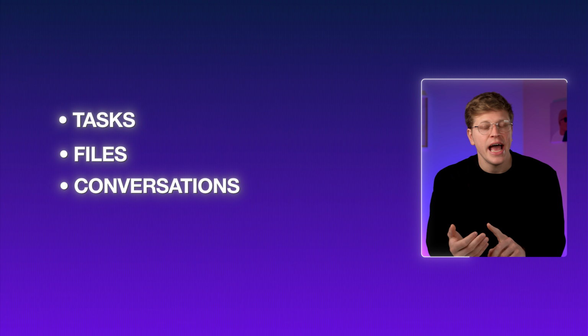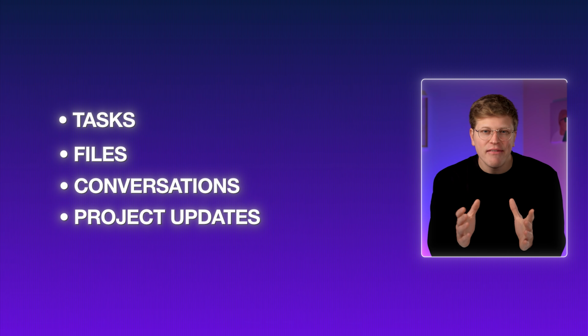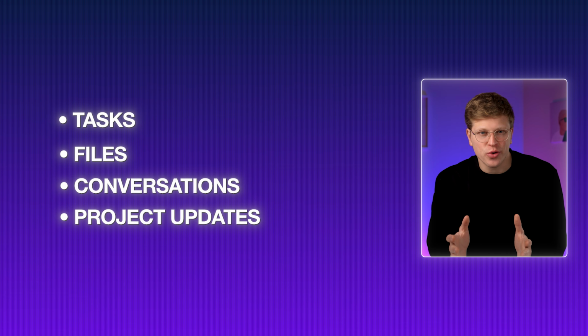Successful businesses know that clarity comes from having one central hub where all work lives. This hub should hold your tasks, files, conversations, and project updates. That way, everyone on your team works from the same source of truth.